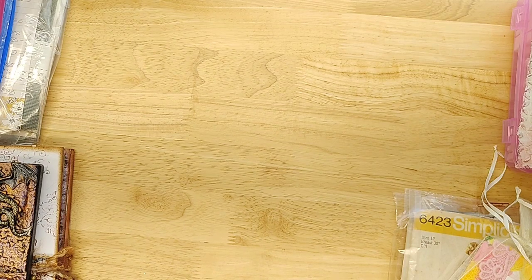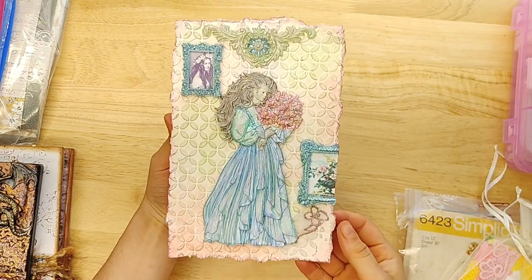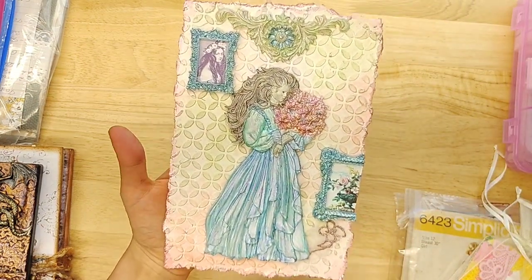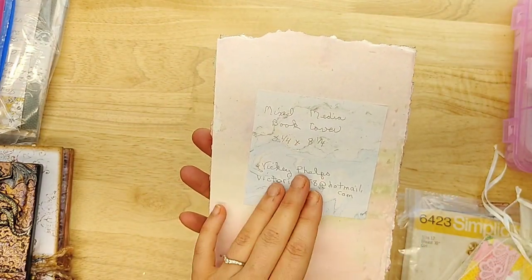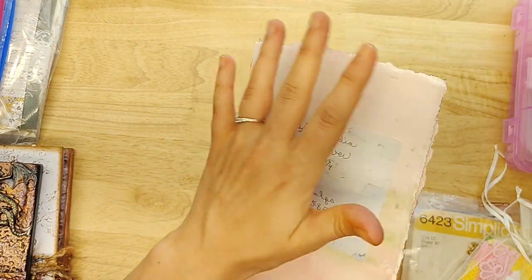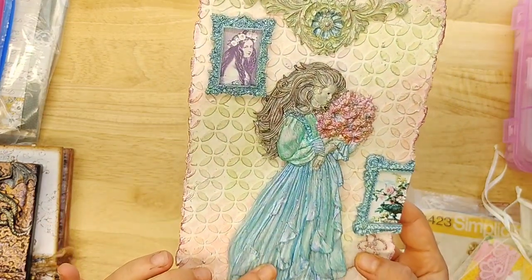Okay, we're going to get into Vicky's items, and I think you're going to love what she sent. She does a lot of resin work. Look at this gorgeous journal cover. Now, you could use it as a mixed media book cover. You could glue it to the front of a journal. Look at how beautiful that is.